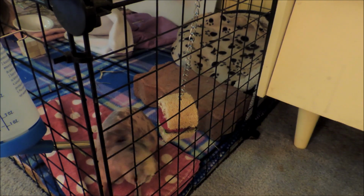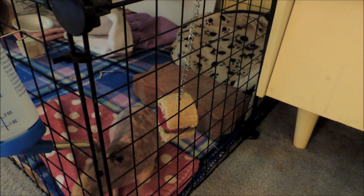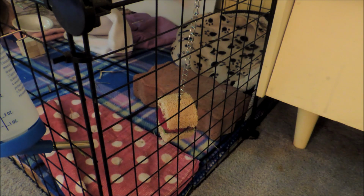Felix is going a little nuts. He thinks he's getting a treat. But we have lots of hanging toys as well on the sides, just because, as you can see, he kind of bites the bars a lot and he's a little bit crazy.